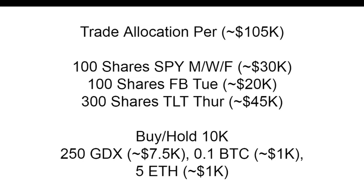We have an income-based trading strategy for retirees that protects capital, and this is how we currently recommend $100,000 be allocated. 100 shares in the SPY, which takes advantage of 3 option expirations a week. This is great for generating income by selling call options and then protecting to the downside with cheap put options. 100 shares of the SPY costs approximately $30,000 and is our largest equity position.